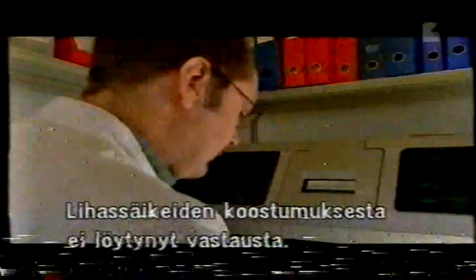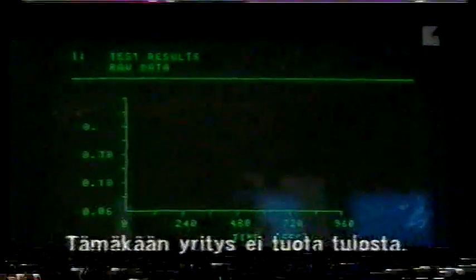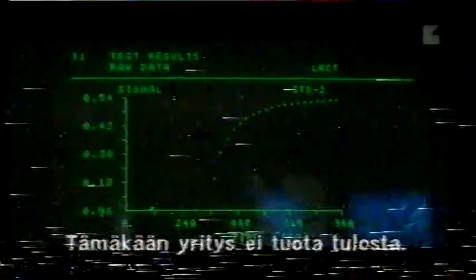Since there were no clues in the muscle fiber composition, the next step is to investigate whether the muscle enzymes differ. Certain enzymes play an important role in muscle performance. But this attempt fails as well. The diagrams show no difference at all.